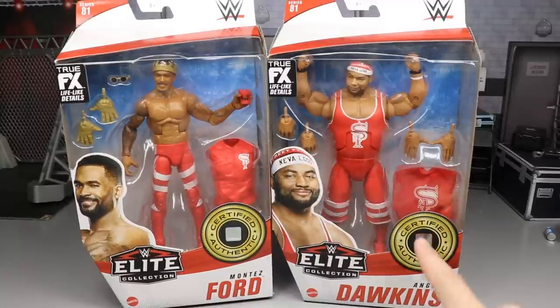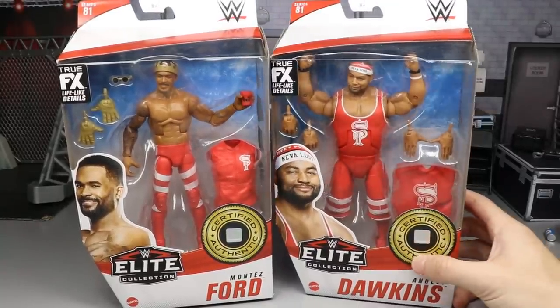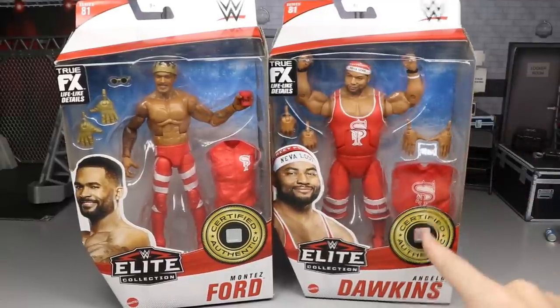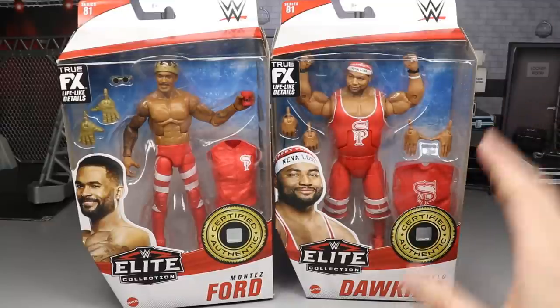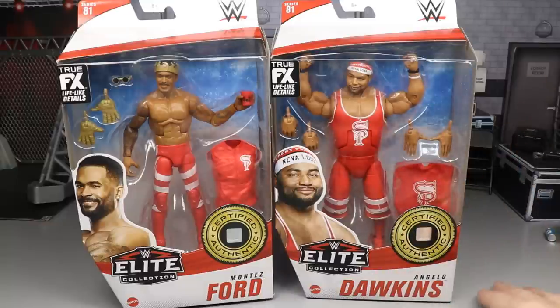And if you guys noticed, they did add the certified authentic logos to the front of Elite 81. I can't remember if Elite 80 had this. They could have had it, but I know for a fact the top talents figures and then these starting off do have them. And I remember yesterday when I was reviewing Elite 48 Dolph Ziggler, and now here we are at Elite Series 81, so that's freaking insane, dude.